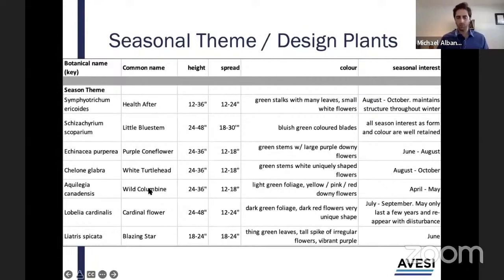Aquilegia canadensis, columbine, I love. Lobelia cardinalis, this is a really, really special plant for me because it responds to disturbance really well. This is kind of like the hidden assassin of the flower world. You can have cardinal flower in a landscape, and for 2 years it's beautiful, and then you don't see it again for 5 years, and then your dog rips through the garden chasing a rabbit and disturbs up some soil, and then the next year you have cardinal flower again.